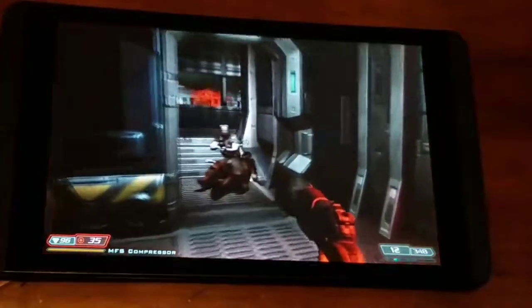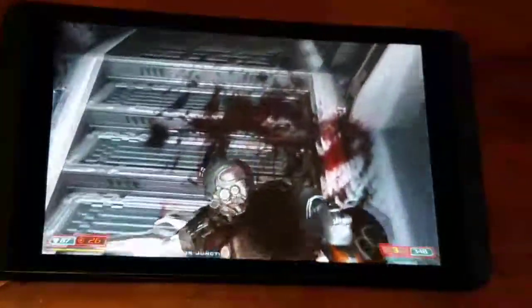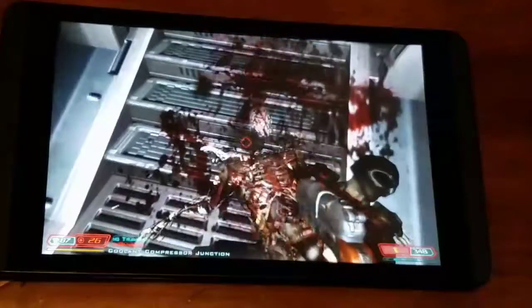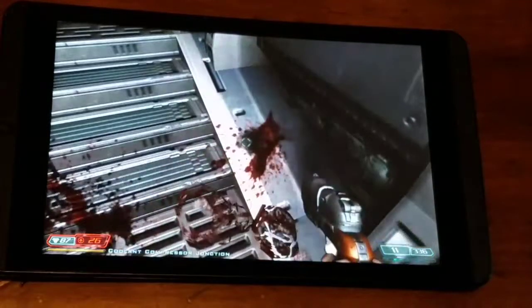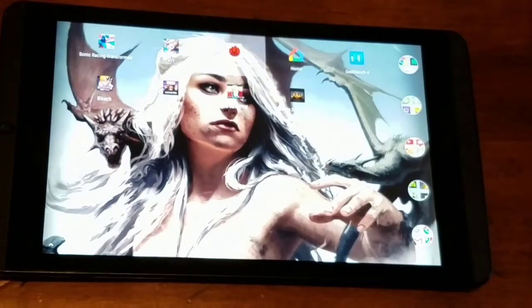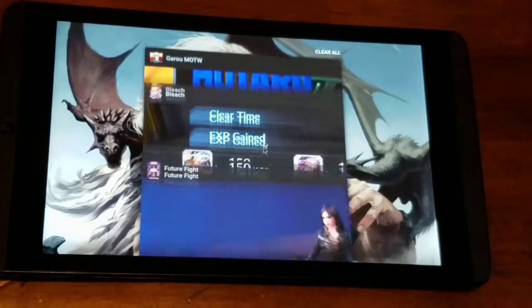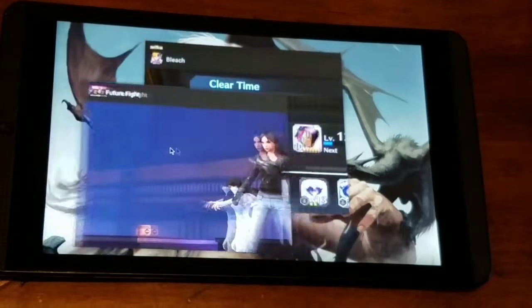Ah, shit. Yeah. And you could shoot the heads off and stuff. And it's very realistic in that sense. And it feels very good to play this game. And even despite the fact that I have 3 whole games open, or 4, Doom 3 still runs like a charm. And it still feels good to play.